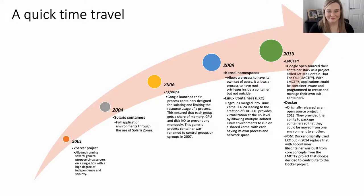So now we're going to start time traveling back to present day. In 2001, there was a project called vServer that came out. This allowed general purpose Linux servers to run on a single box with a high degree of independence and security. So this is really the first evolution of containers. They weren't completely independent of each other, but it did allow you to have multiple Linux servers on a single box.